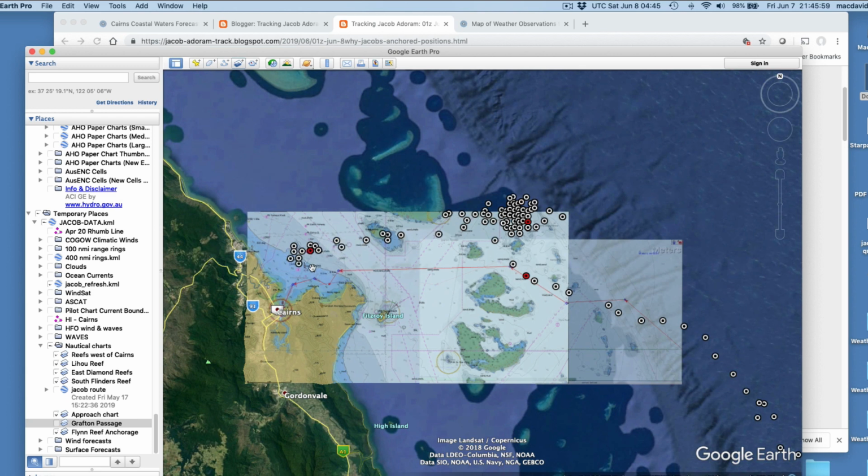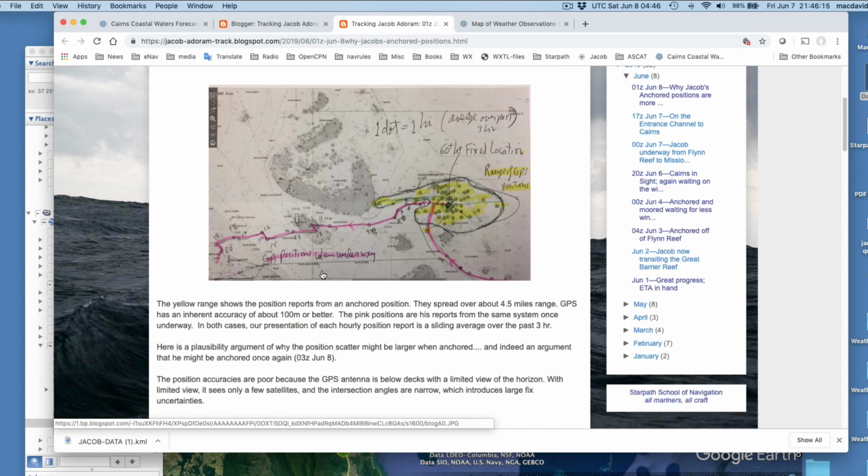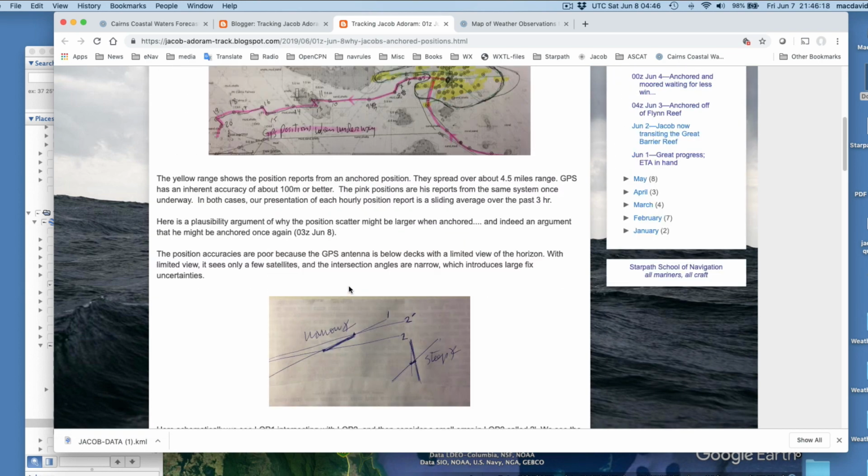Now again, here are his positions. So my thought is this indication here means he's anchored. It's starting to get ugly again because of that. And here's what the argument is. So that is just demonstrating it. Now let's go down here, and here's the idea.